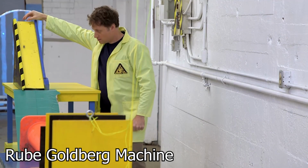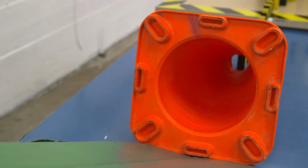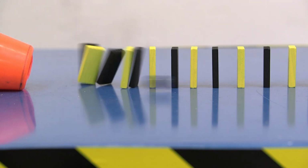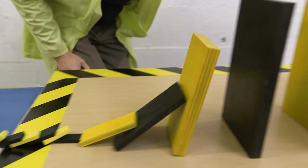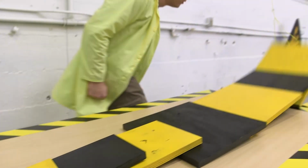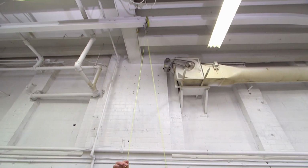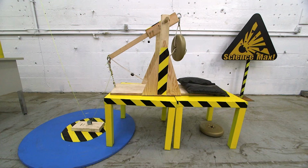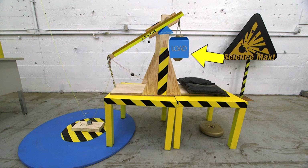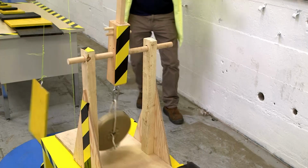A marble on top of this ramp has potential energy. As it rolls down, that changes to kinetic energy, which transfers to some stacked dominoes. They fall in a chain reaction, finally causing bigger and bigger dominoes to fall, giving the last domino enough mass to pull a string attached through some pulleys to a quick release on a trebuchet. Now, a trebuchet is a first-class lever with a weight on one side and a sling and a ball on the other.